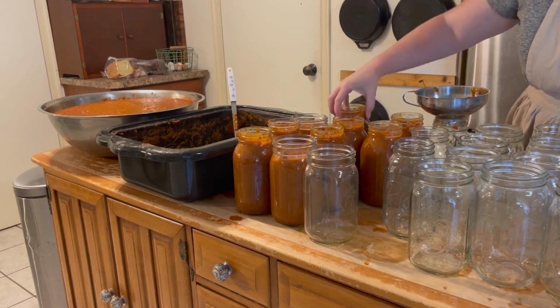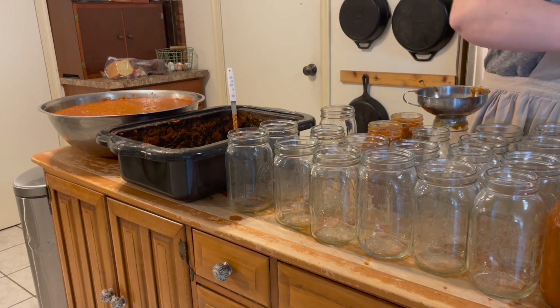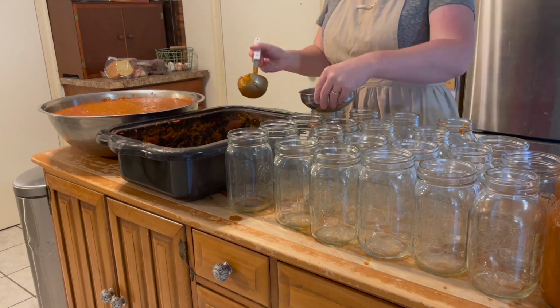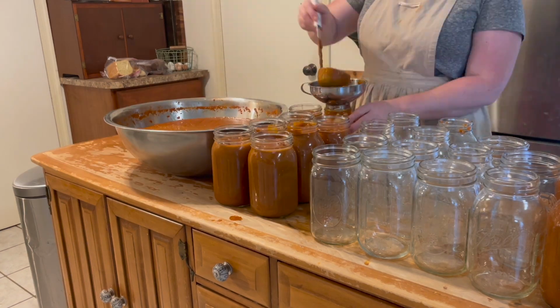But then also, my daughter struggles with acidic foods. And so, tomato sauce in general is a struggle for her. And so, adding the zucchini kind of cuts the acid a little bit. And zucchini just takes on the flavor of whatever you add it to. And so, when you blend it all up, you can literally not tell at all.